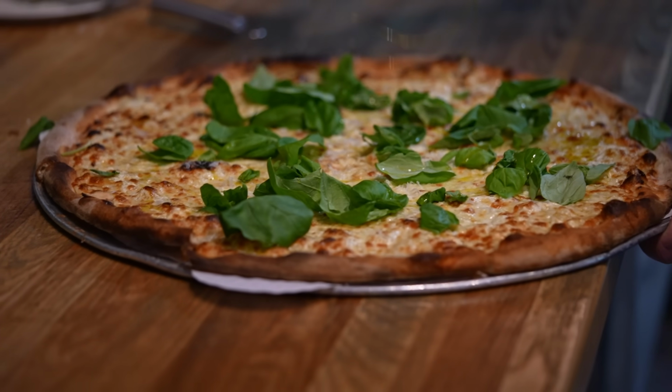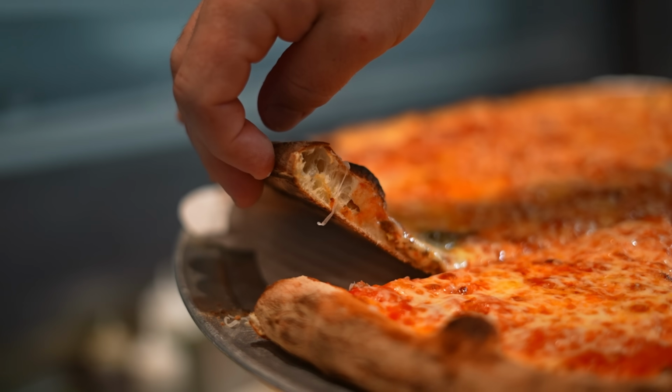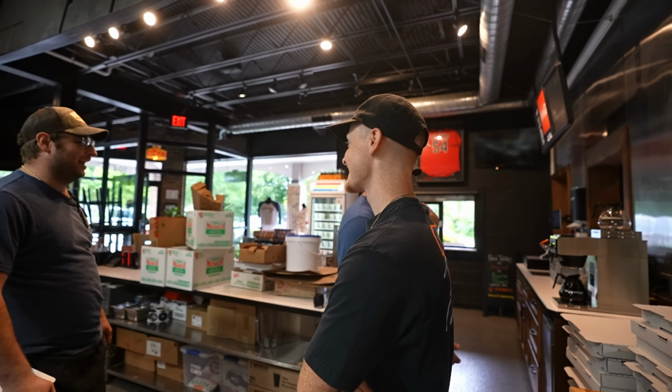pizza so special, how you can use the same simple methods and techniques to create better pizza at home, and how for me, spending the day there honestly changed the way I think about pizza dough forever.